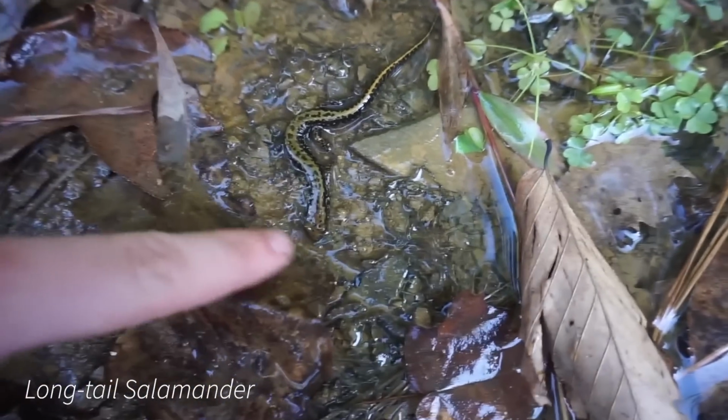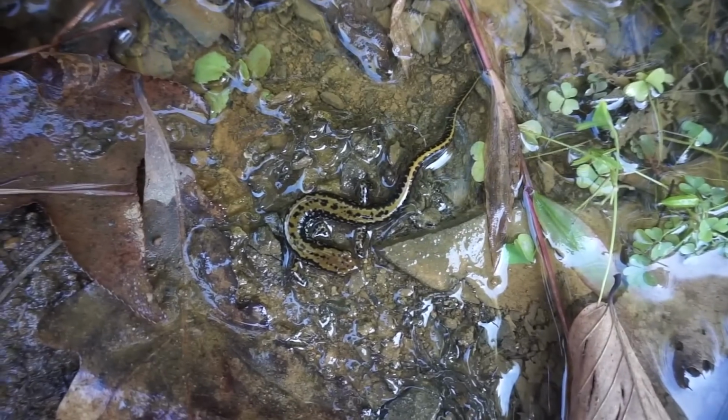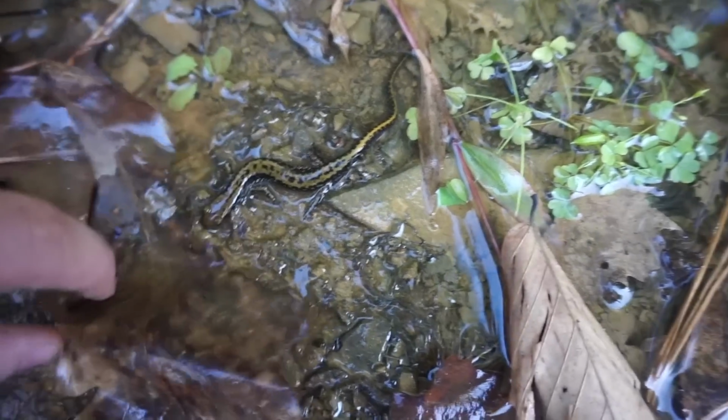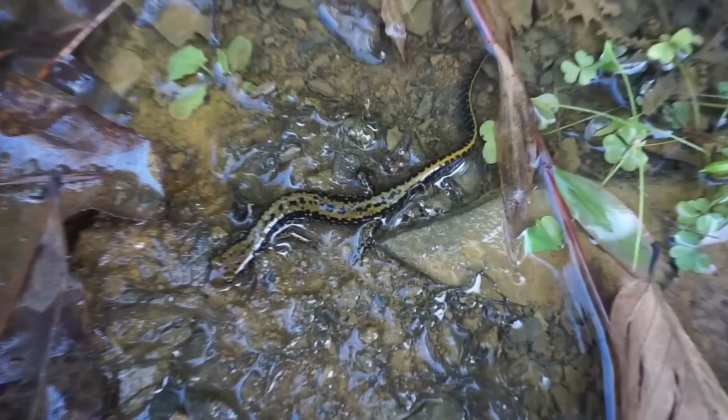All right guys, next find right down the creek from that ringneck. Flipped this little long-tail salamander under a rock. And we actually saw a couple more of them in a crack, but this is the only one I could get any footage of. But pretty cool looking salamanders. This is one of the only places in Georgia that they're in range of, so we're gonna get the picture of this guy and let him go and keep flipping.